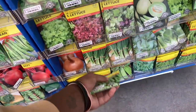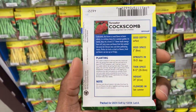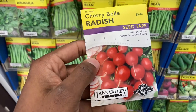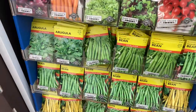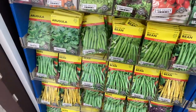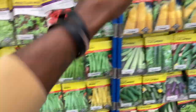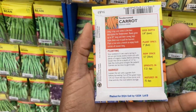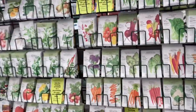Hear me say, henna hair. Ooh. Are these nice? Radishes are so delicious. Sage. Let's see. Yes indeed, yes indeed. Parsley is what we need. So the heirloom are that girl one picked up. So many seeds. Where y'all going? Oh, here go more. Trying to see what y'all want to see next.